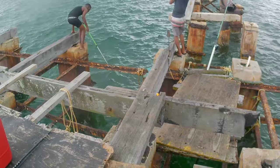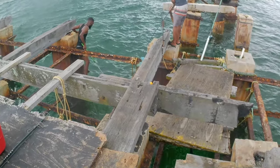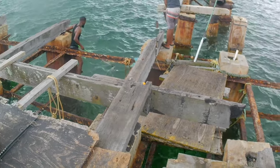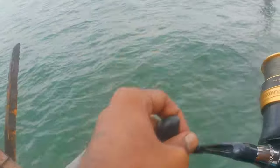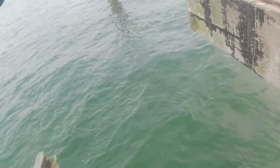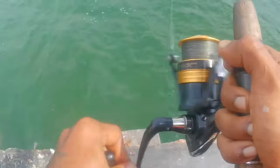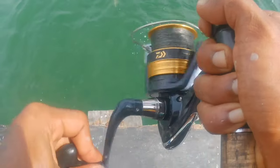Drop down your two. Ouch. With some nice grids there. Now you need to get in the bitch.